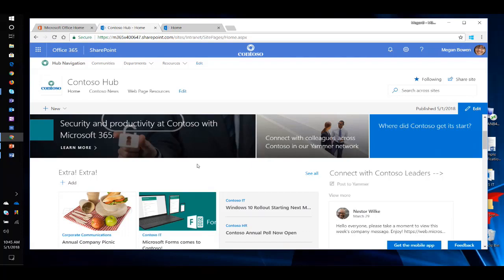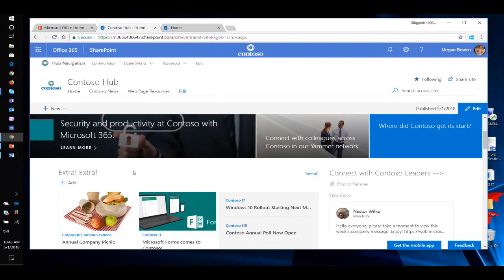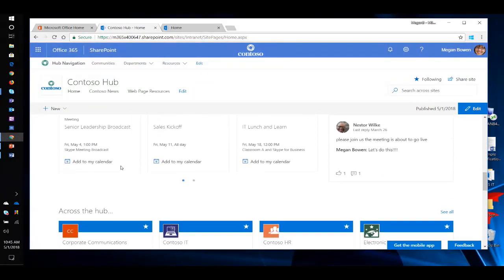So think large departments or regional portals, or depending on the size of the organization, it could feel like an intranet experience or what have you. So there are a lot of different ways that you could bring these sets of experiences in, and this is one of them. You'll see also I have an events calendar in a similar way.